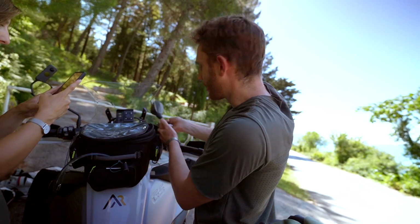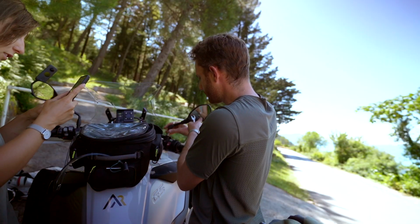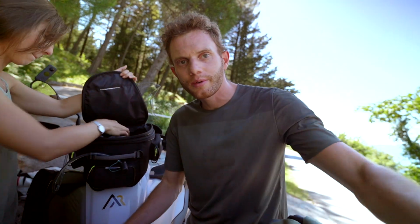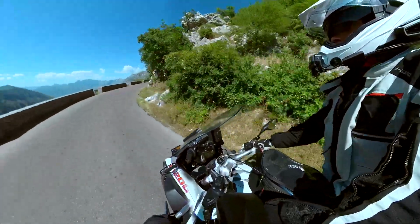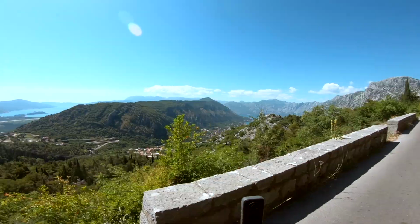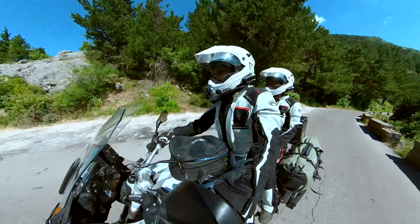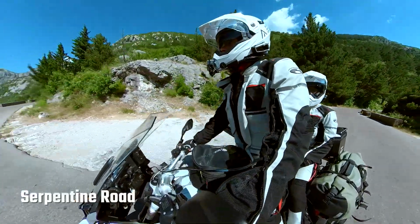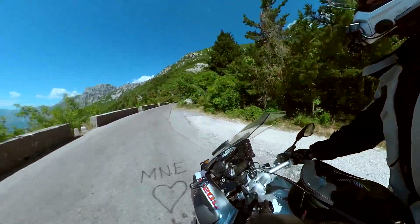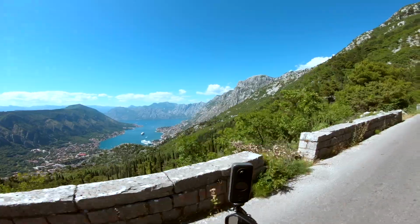So all these tools I'm carrying, it is proving to be useful, hey? And just like that, it's fixed. Let's get back on the road. Wow, view coming into view. Oh, yeah. I think this is the start of the Serpentine Road. What a view that you get. That is breathtaking.